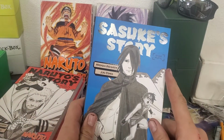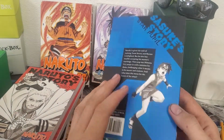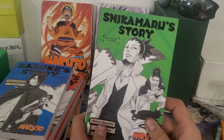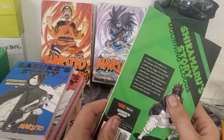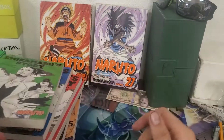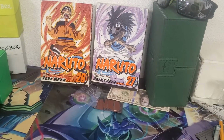And here's Sasuke's story, Star Pupil. Like I said, still technically part of the Boruto franchise. And the Shikamaru story, Morning Clouds. And there's his son Shikadai right there. So that is my picks for Naruto.